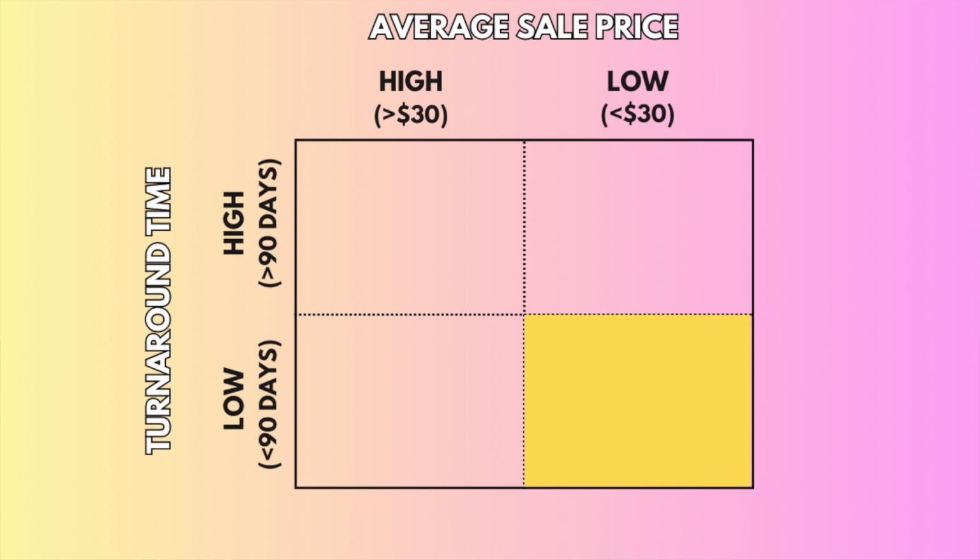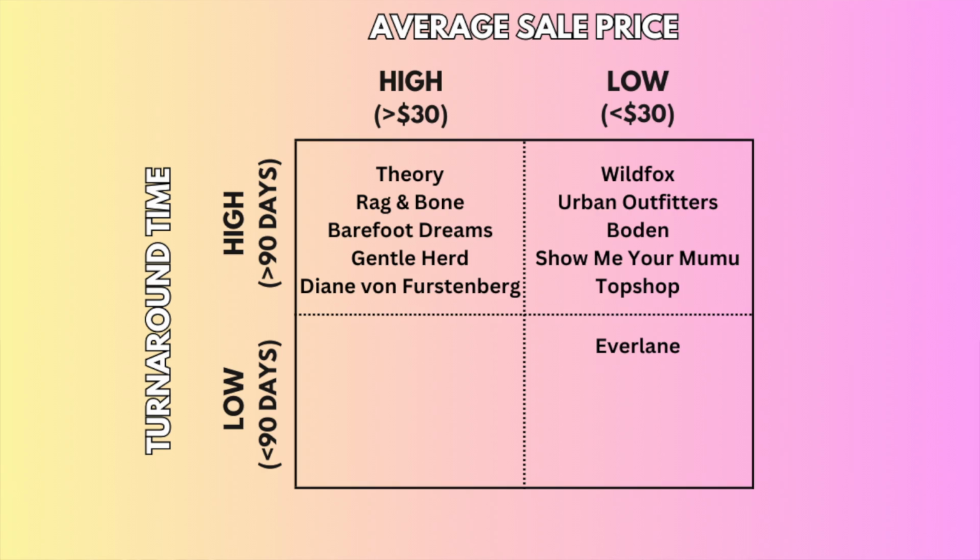Next up are brands that typically have a low sales price of under $30, but a low turnaround time, so they do at least flip pretty quickly. And the first on this list is Everlane.